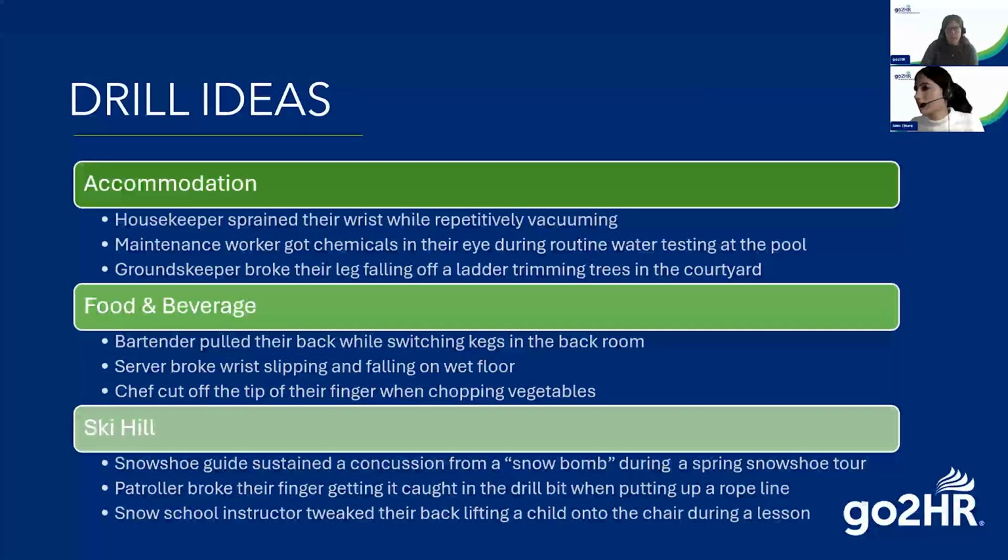A groundskeeper broke their leg falling from a ladder. If they're working alone, the work alone procedures and the communication channels can be tested, as well as the first aid attendant's ability to find someone in a more obscure place on site. They have to find the person on site, rather than them being at the front desk or the first aid room. You can do a bit of a hunt for them.